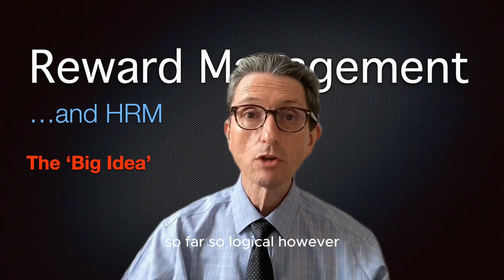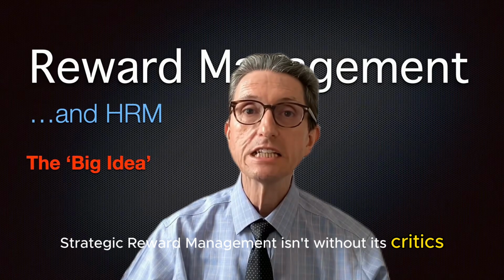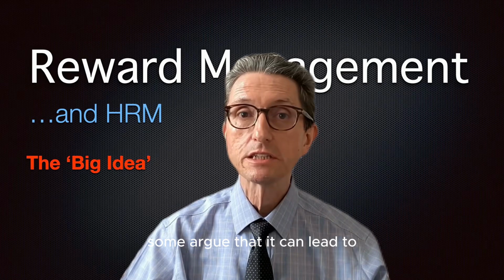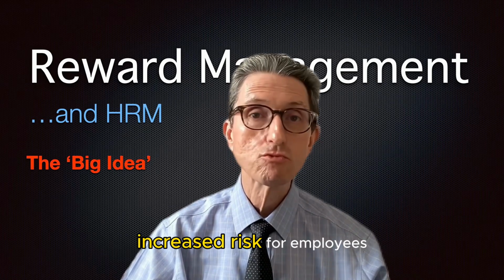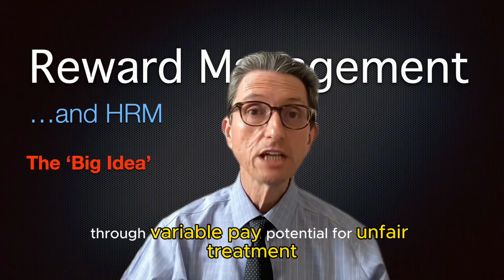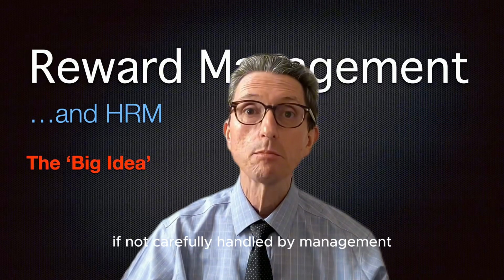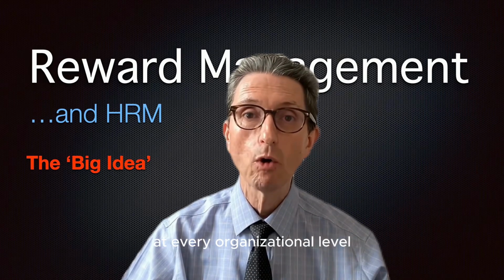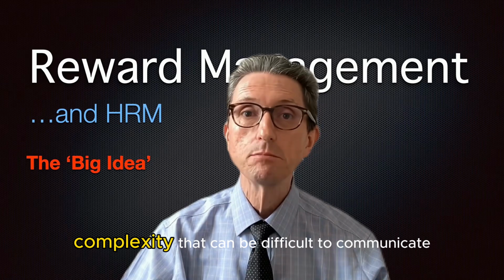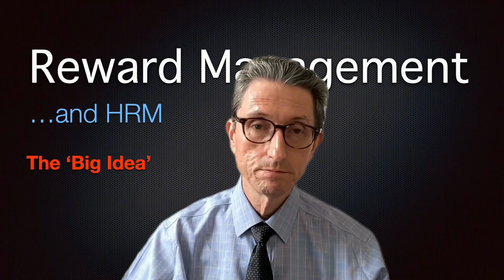So far, so logical. However, strategic reward management isn't without its critics. Some argue that it can lead to increased risk for employees through variable pay, potential for unfair treatment if not carefully handled by management at every organizational level, and complexity that can be difficult to communicate and administer.